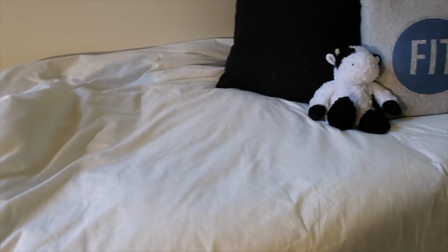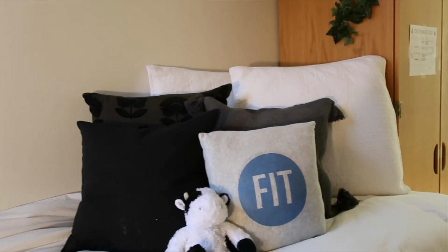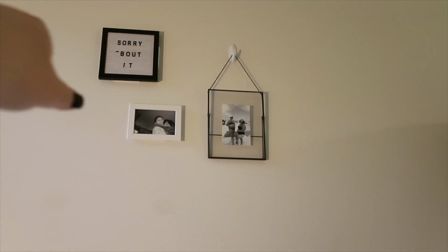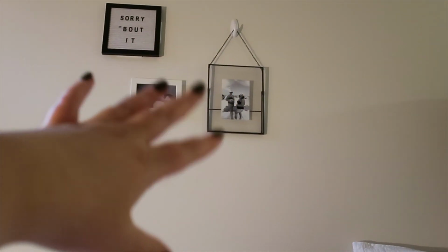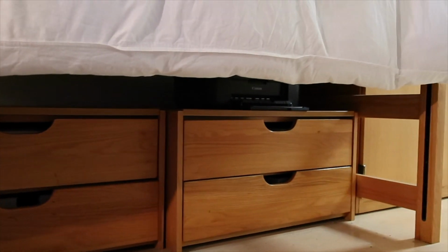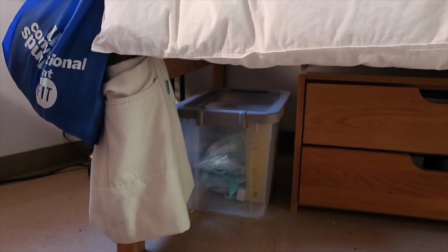Okay, so this is my wall, this is my bed, and then underneath my bed I have my dressers. My bedding is from IKEA. My sheets are also from IKEA. My mattress topper is from Amazon. Most of my pillows are from Home Goods. This one's from IKEA. This all here is from IKEA. That's from my goals, and they're either hung on by command hooks or strips. Underneath there are the dresser drawers, and it's a good amount of space in there. And I also have some storage stuff there.